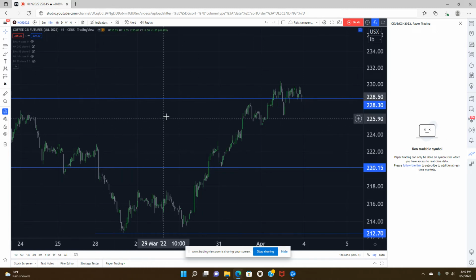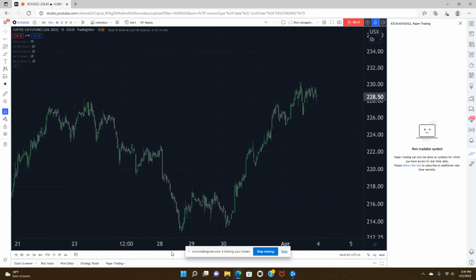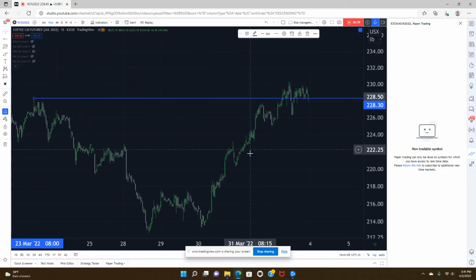whenever some old significant highs are run, I always want to be cognizant of the possibility of a swing failure pattern. And what would a swing failure pattern look like? Well, essentially, we have this high that is a daily high, right? Even though we're on a 15-minute, we analyze that as a daily high previously.